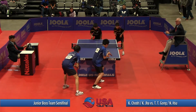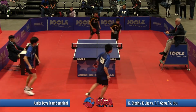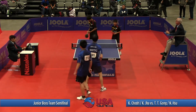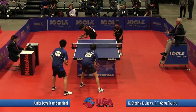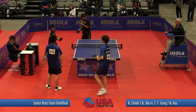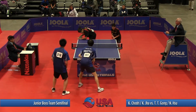Kunal very strong with the short game, but I really haven't seen him be that offensive minded. Really seems to just be focusing on placement and keeping the ball on the table, letting his younger and smaller teammate do a little bit of the heavy lifting. Yeah, you would expect it to be reversed for Khanak to be the setup man in this pairing.